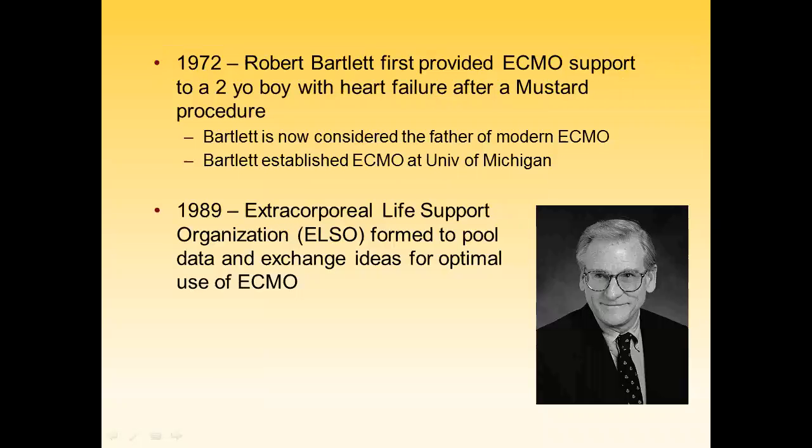Then came the person who's been attributed as being the father of ECMO, Dr. Bartlett at the University of Michigan. In 1972 he first provided ECMO to a 2-year-old boy who had heart failure after a Mustard procedure. He's credited with bringing ECMO to children, which it had really resided in for the last 2 decades, much more a pediatric tool than an adult tool. Now we'll talk about the adult side of things. But like I said, he is at the University of Michigan, and as you read about ECMO, you'll see a lot of things coming out of there, the hub for ECMO.